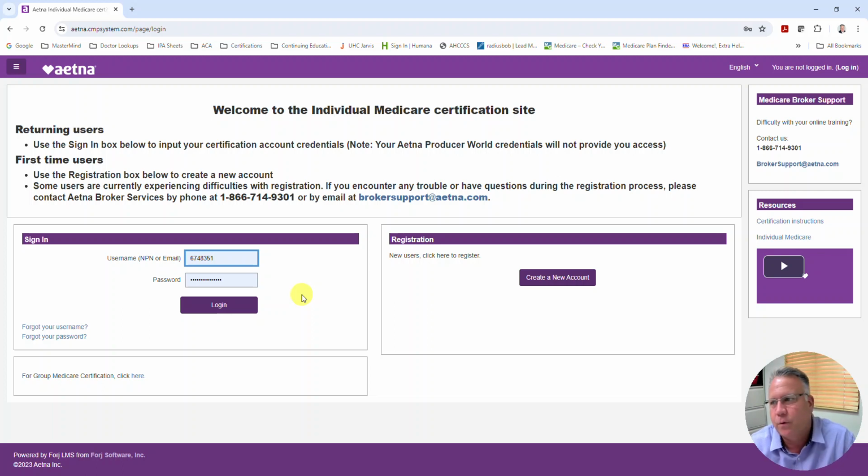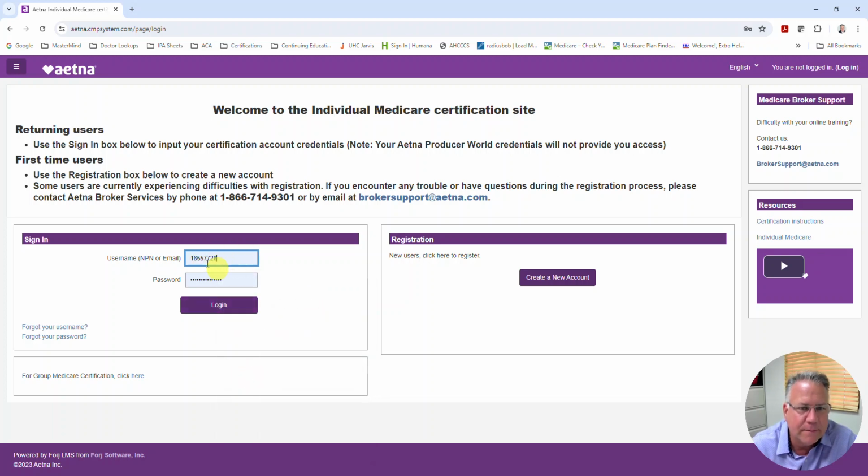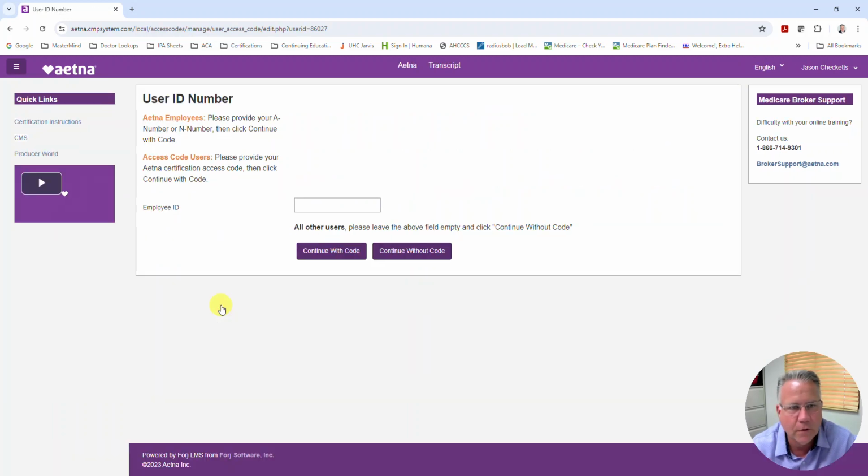they use for certifications. And again, if you're a brand new agent, you're going to have to create a new account over here. But for those of us that have been doing this for a while, you're going to come in here and log in using your NPN and your password. Okay? Now, this screen is a little bit confusing. If you carefully read the screen, it's going to tell you all other users, please leave the above field empty and click continue without code. So we're going to click on continue without code.